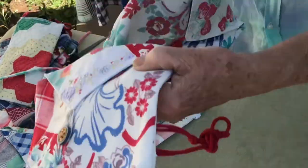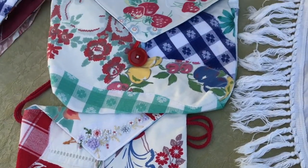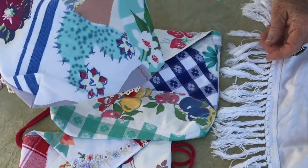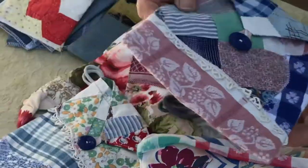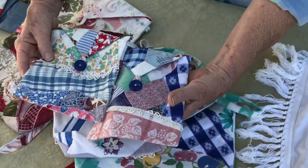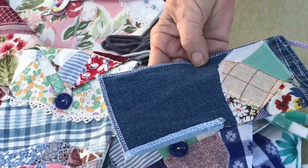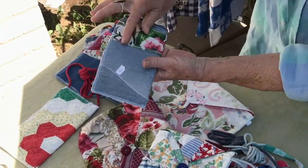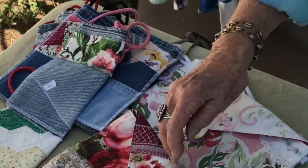And I'll show you a couple things that I make with the scraps. I do little purses. These are tablecloth with a great button. Here's tiny ones. I've had a lot of requests for tiny ones. You can put your cell phone in here, although I also make cell phone cases, which I'm usually wearing mine around my neck. This one has a piece of old quilting, and there's old drapery combined with denim. They're very, very handy, and people love them.